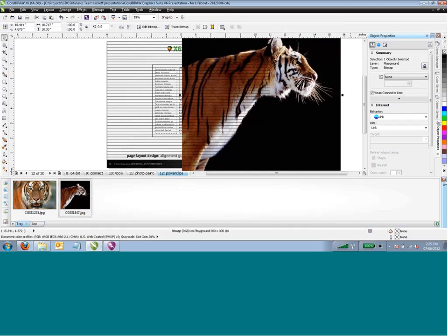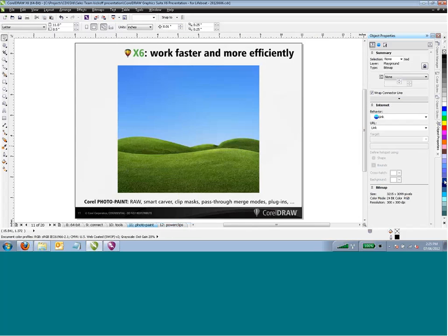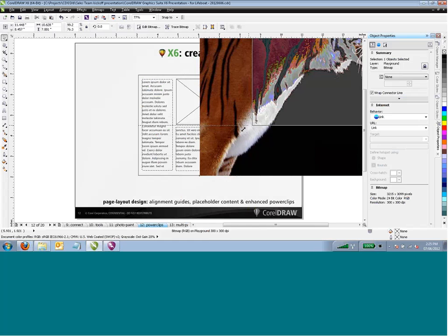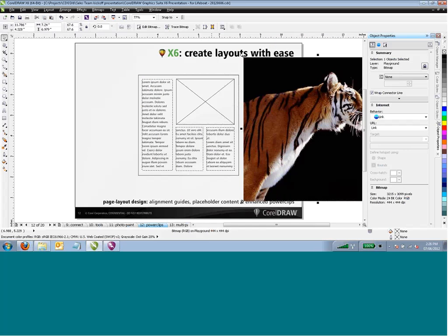So let me just close this, and then move this around. And we have this tool called the Power Clip tool, which is this defined frame that allows me to contain another object inside.